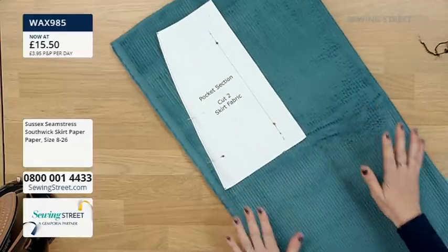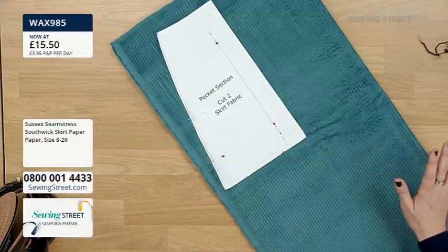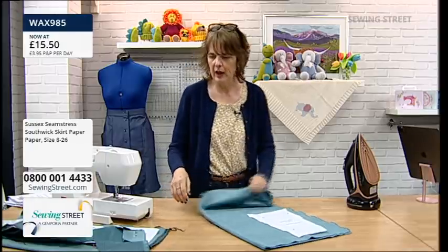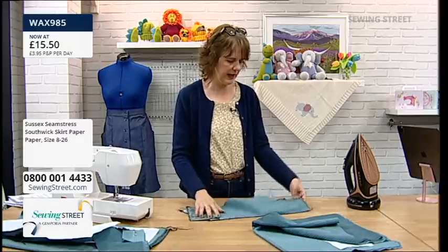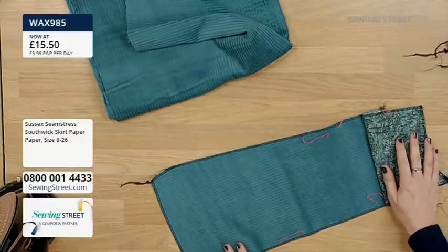Now, the other thing about corduroy is it's going to make a massive mess in your room when you're stitching, because it just frays, it just scatters fluff. So all of my pieces have been overlocked around the edges, so that's not going to do any fraying and making mess in my room while I'm stitching.